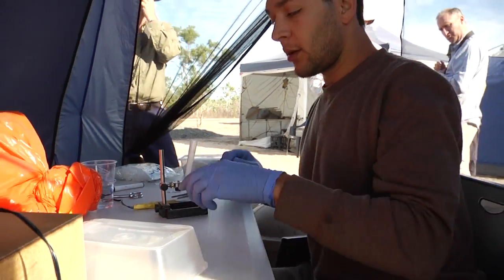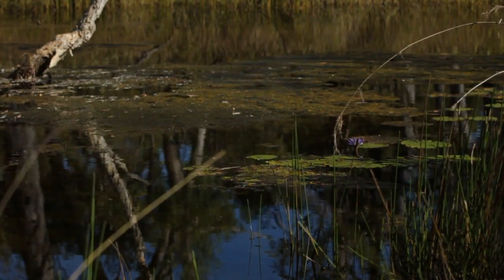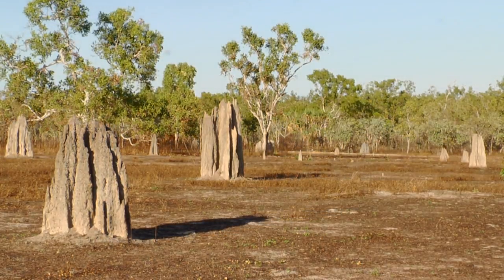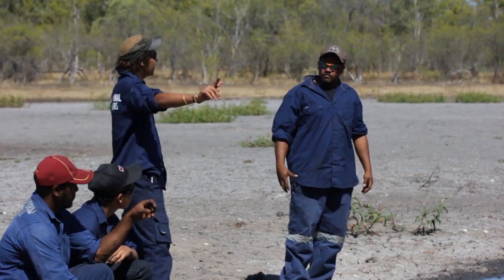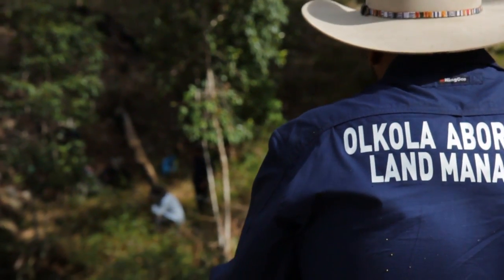So we've been extremely lucky to have the opportunity to come up to the Olkola land and work with the Olkola Aboriginal Corporation. For us, it's a fantastic opportunity to get into some land which is really hard to access, and to work with the rangers and the Olkola people to go to some really interesting areas.